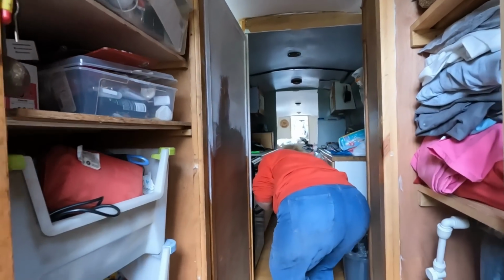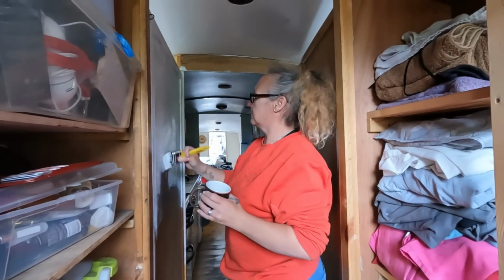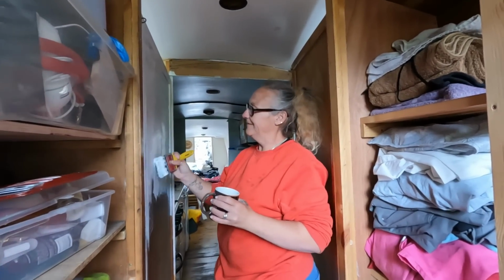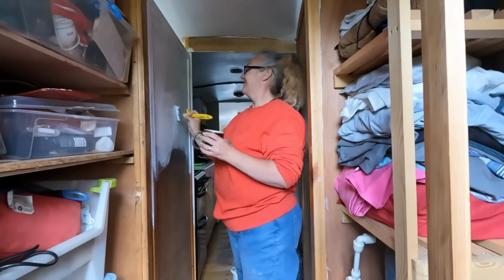But yeah, so Dawn will finish those 2 doors, and then we can do the big reveal of what paint we found down in the front of the boat as to what we're going to use for a top coat for now.